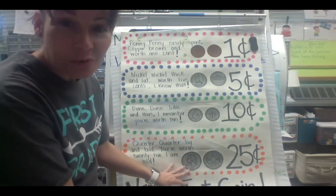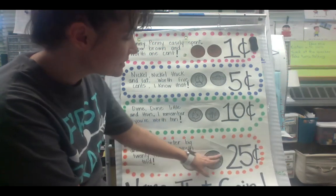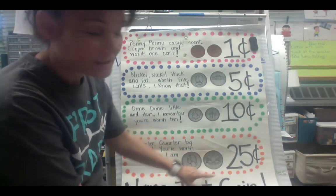So we have our quarter as our last coin. Our quarters are worth 25 cents.